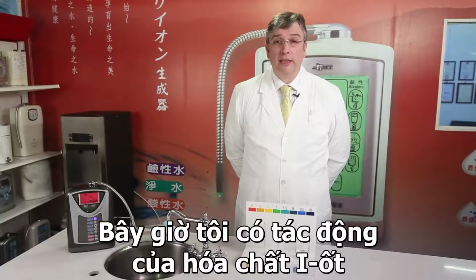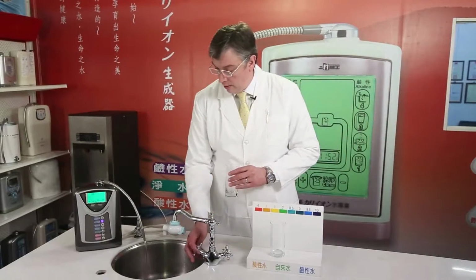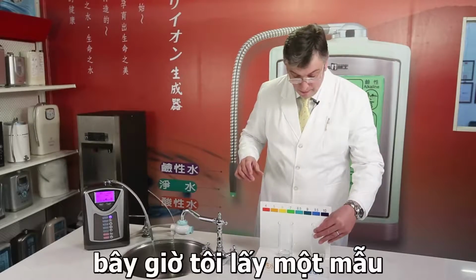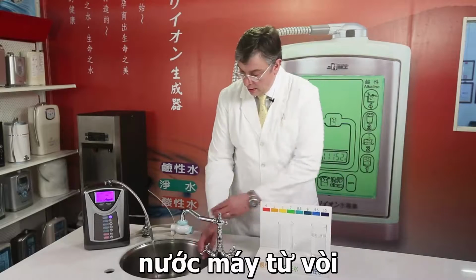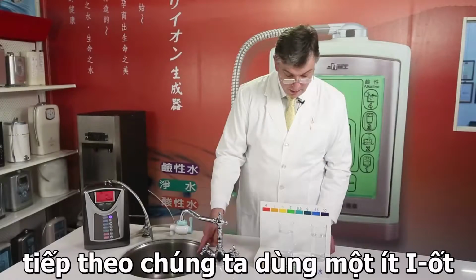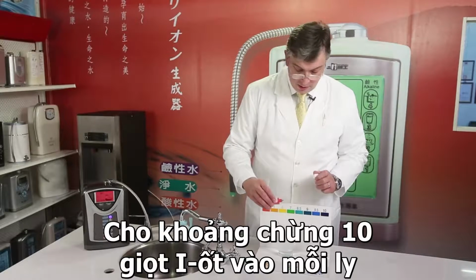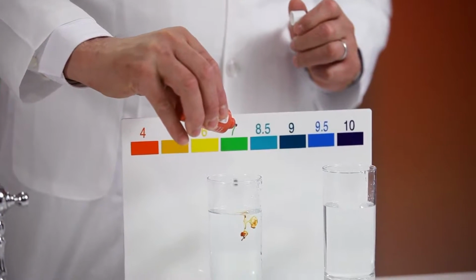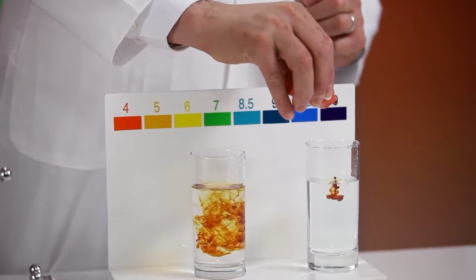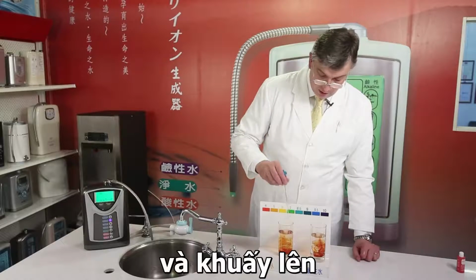Now I'm going to demonstrate the antioxidizing effect of alkalinic water. First, let's take a sample of alkaline water. Now we'll take a sample of faucet water. Next, we'll use a little bit of iodine, about 10 drops in each glass. We'll give it a stir.